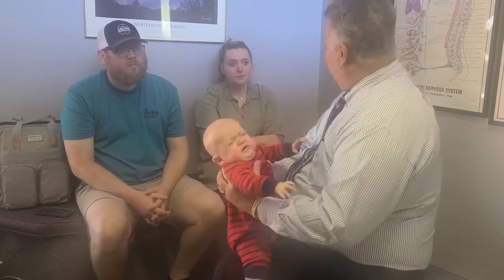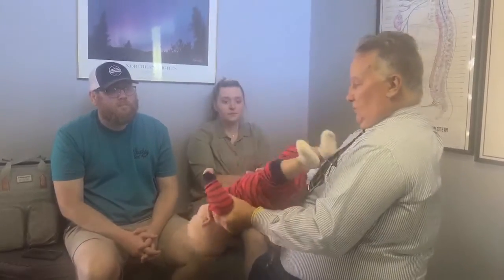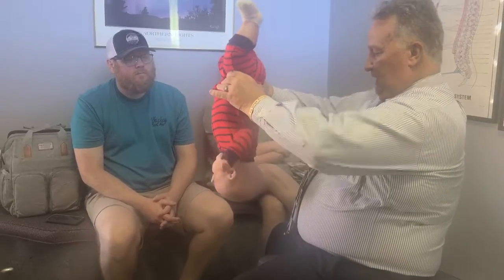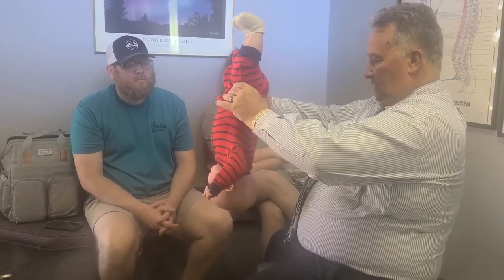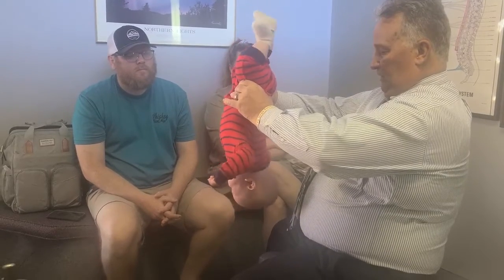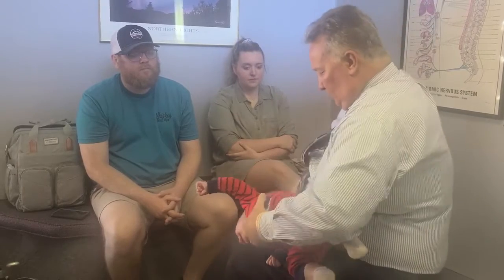So I'm just going to do this. It's called a Webster inversion technique to check what's called the writing reflex. So I'm gonna take him and just sort of turn him upside down like this. And what we want to see is his head to come straight back towards me, which is pretty much doing that. It's a little bit turned to that side. So I'm going to adjust him just lightly over here.